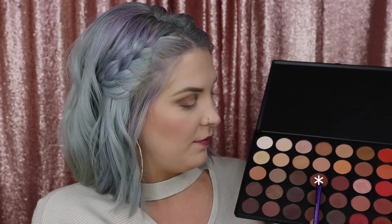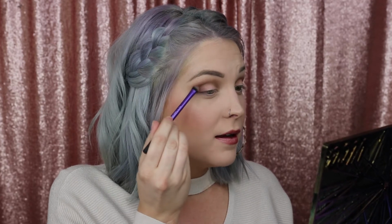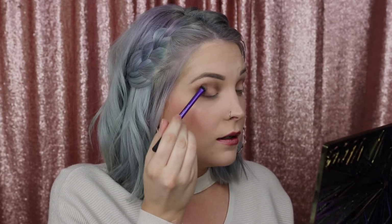Now what I'm going to do is take a different color on the flat shader brush from Real Techniques, and I'm going to be taking some of the warmer color here. It's almost a dark terracotta clay sort of color, but I feel like this will really add a nice tone to the eye look. So I'm just going to add a little bit more of that and pack that on top of where that neutral brown was. I'm going to do the same thing on the other side.